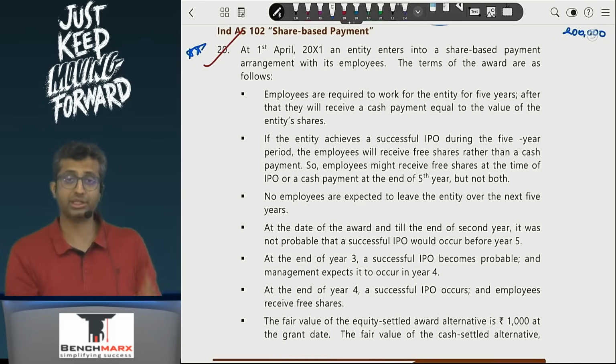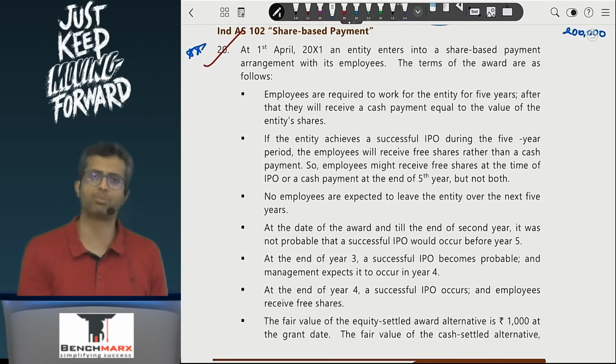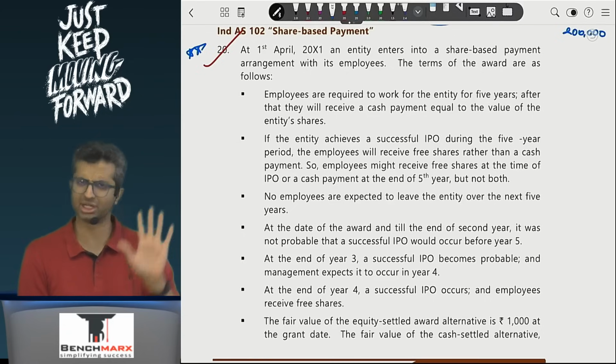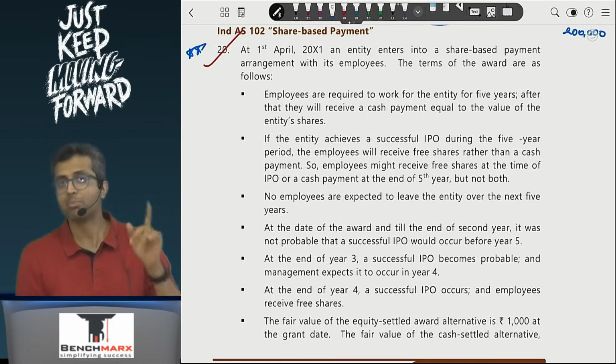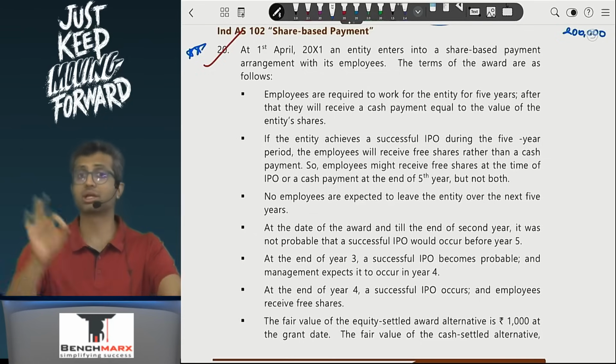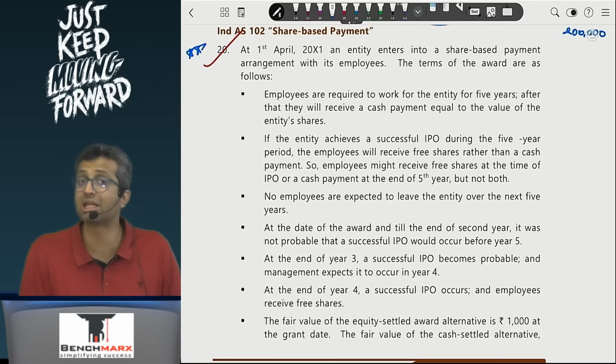Further, before you read this, another important point you need to remember is that when you look at an ESOP plan, there are multiple vesting conditions. One is a service condition, that is, you have to work for 3 years, 4 years, whatever it is. Second is performance conditions. Performance conditions, if you are aware, can be market linked or non-market linked. If it is a market-linked performance condition, you will take the position on the grant date and do the working based on that estimate only.